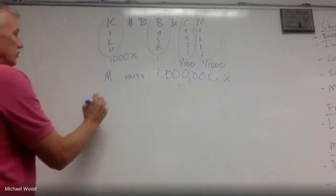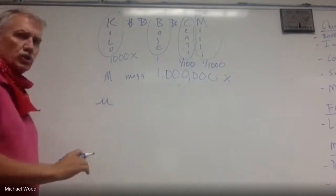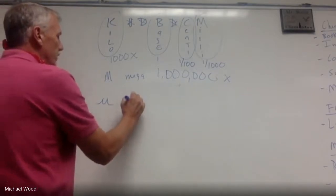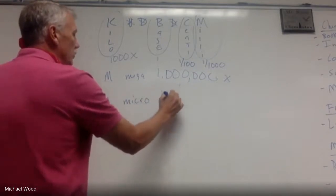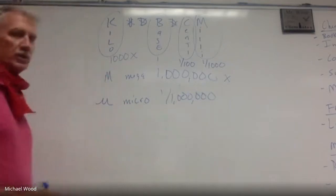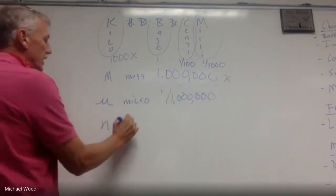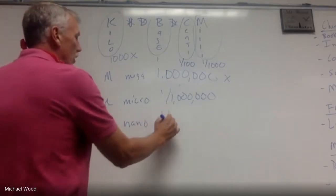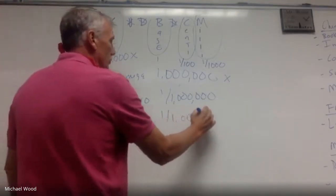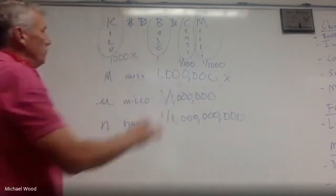Another one is micro, and micro comes up once in a while. It looks like a lowercase cursive u, and it is 1/1,000,000th. So that prefix could come up occasionally. And then another one is nano, lowercase n, which is 1/1,000,000,000th. So these are the really key metric prefixes.